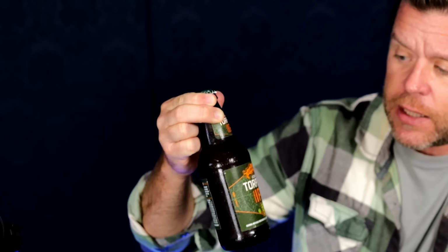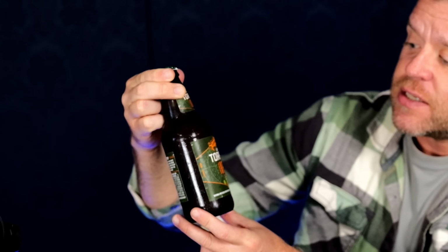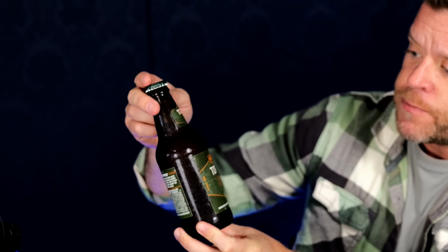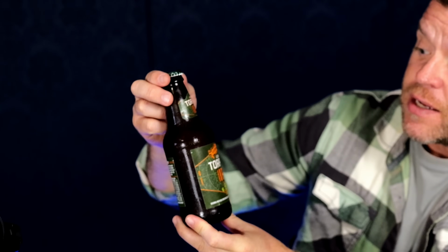That's fantastic. Beer number 2, also by Sierra Nevada, the Atomic Torpedo Imperial IPA. Yikes. Okay, so this is 9.2% alcohol. This is a very strong beer. The Sierra Nevada Atomic Torpedo Imperial IPA.